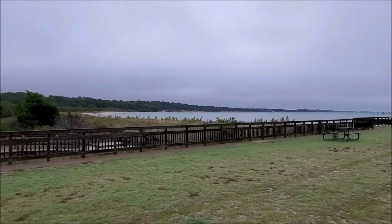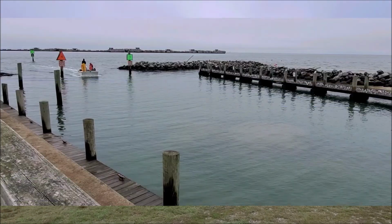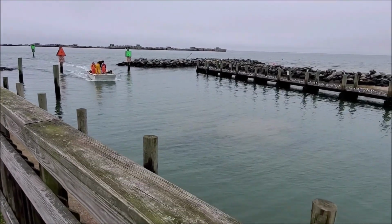This area over here is going to be where you can have your dog, you can kayak from. On our way to the swimming beach, you can see that there's a boat dock here.